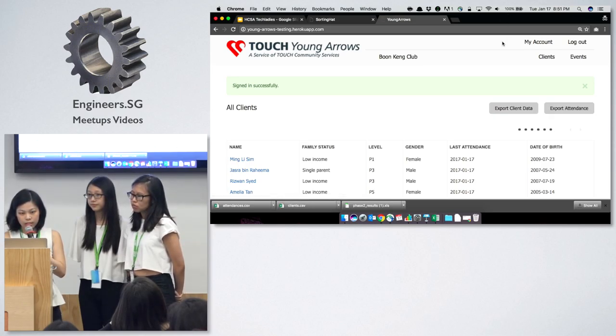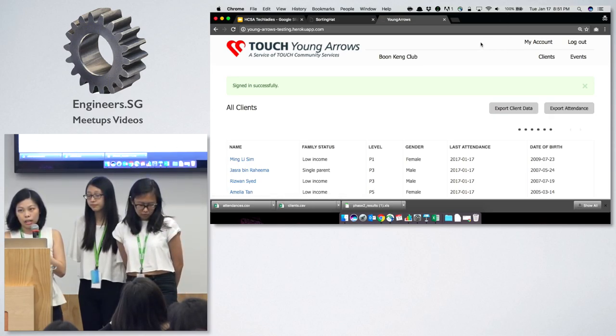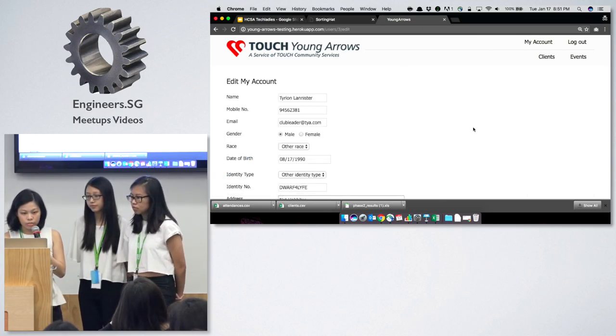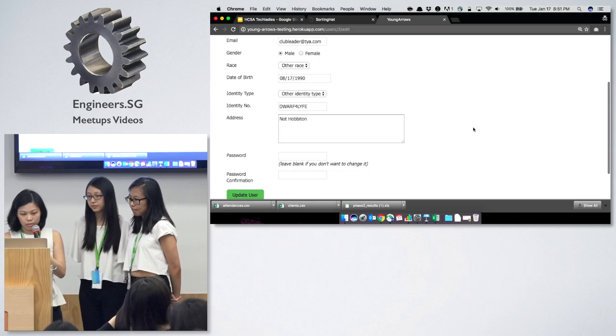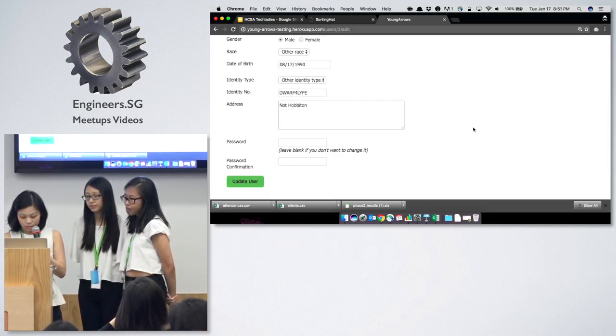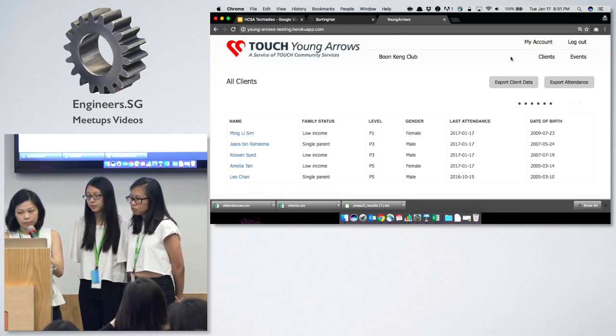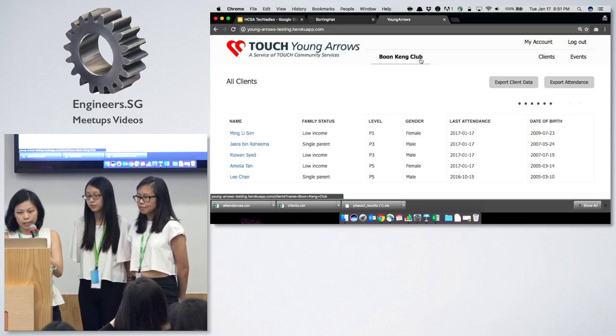So at this account type, you can't actually add users. You can only manage your own account. So here you can edit your own account. And they are only able to access the one club that they belong to. So in this case, this user belongs to the Bootcamp Club, and he or she can only view this club.